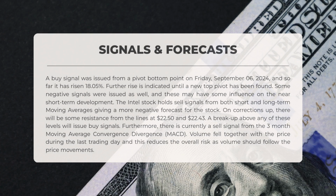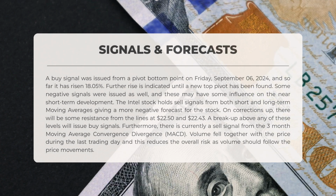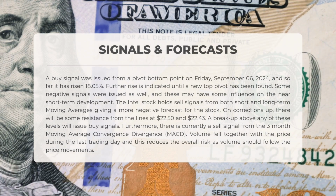The following signals have been identified for Intel. A buy signal was issued from a pivot bottom point on Friday, the 6th of September, 2024, and so far it has risen by approximately 18%. Further increases are indicated until a new top pivot is established. Some negative signals have also been issued, which may impact the near short-term development.